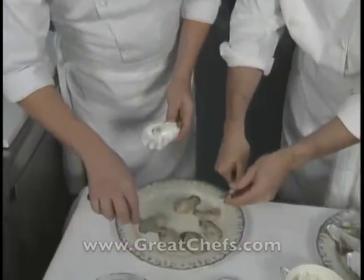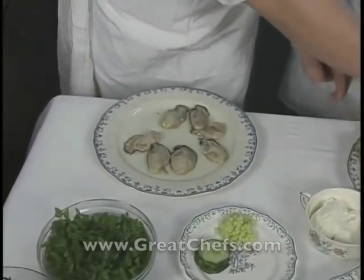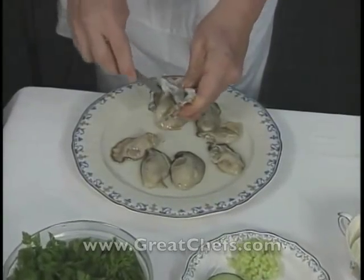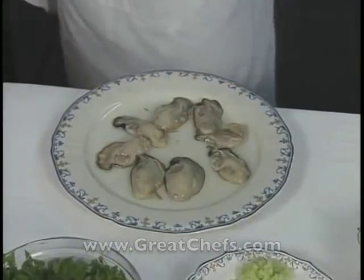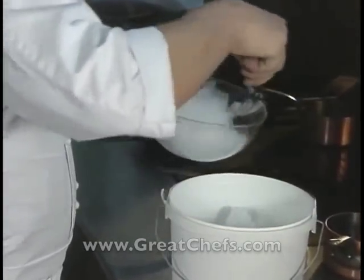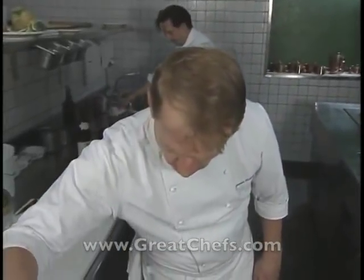The French are famous for the Ballon oyster, which is now being farmed in the United States. In most places, oysters are now available year-round. These oysters are obviously fresh because the liquor is clear, not cloudy, which occurs during spawning. Shaved ice will be used on the plate in presentation. Seaweed will also be presented.